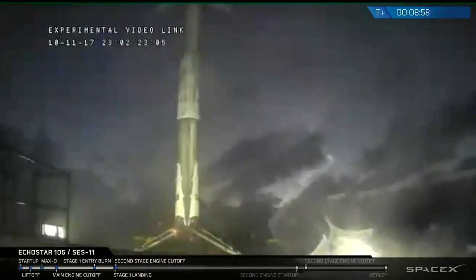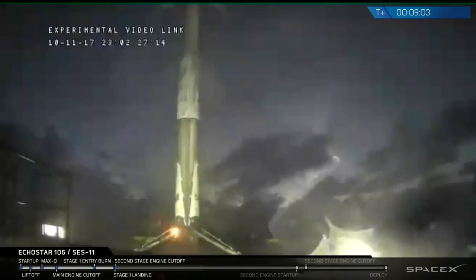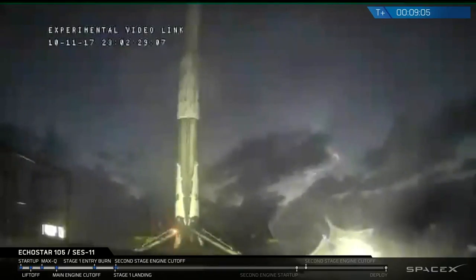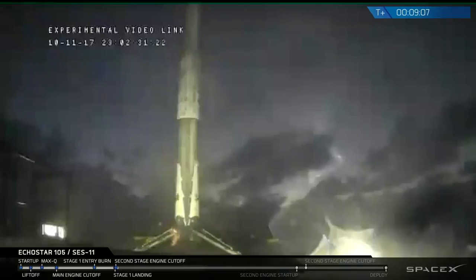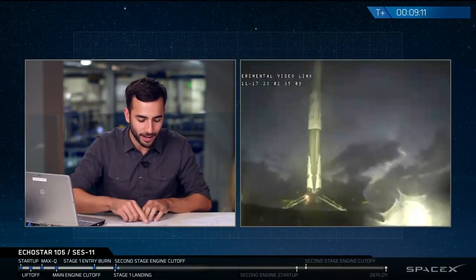Yet another successful landing of a Falcon 9 first stage. This is our 18th successful landing of the Falcon 9 rocket. We also had a confirmation of a good second engine cutoff.